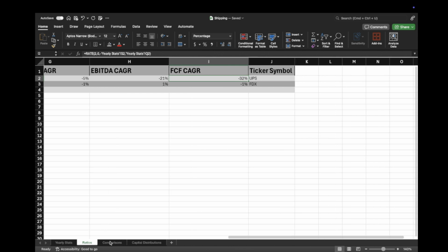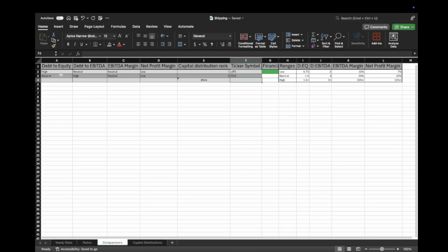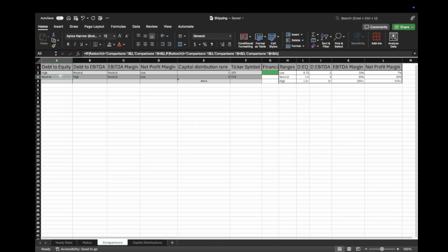Taking a look at the comparisons, we can see that they have a neutral debt to equity. They're coming in at that 1.3-ish number, compared to UPS's high, but they do have a high debt to EBITDA, which is probably the more important metric. They have a neutral EBITDA margin and a low net profit margin, which is just pretty similar for this industry. And then their capital distribution rank was second out of the companies we've looked at thus far. UPS pays a much higher dividend than FedEx does.